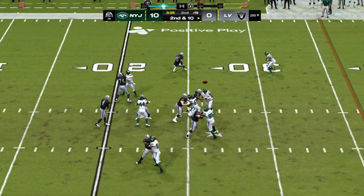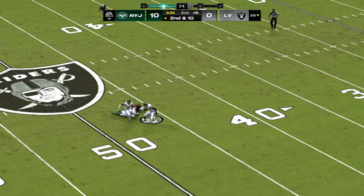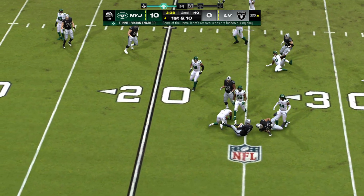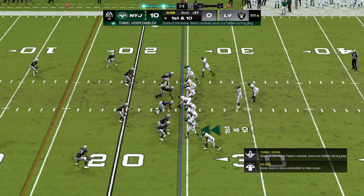Fakes the handoff. Now O'Connell to throw, into a double team, and it's intercepted. Sauce Gardner picks it off. And what a return as he brings this one all the way back to the 25-yard line.